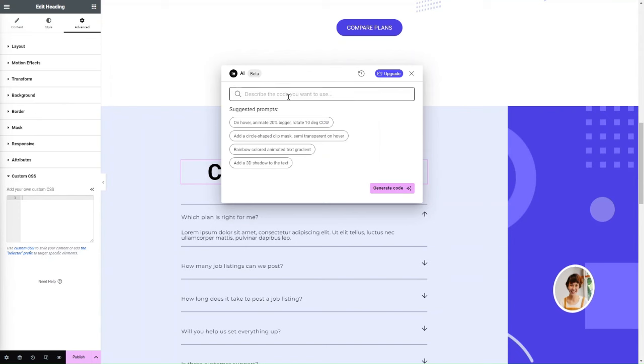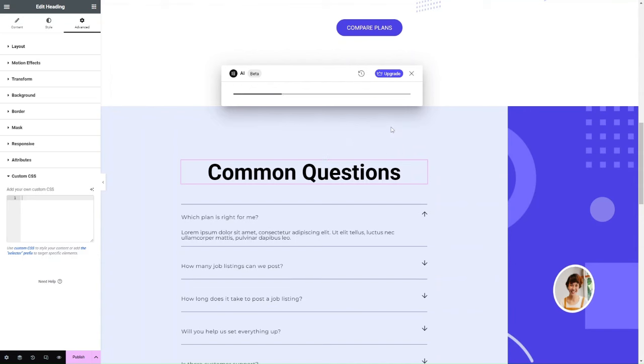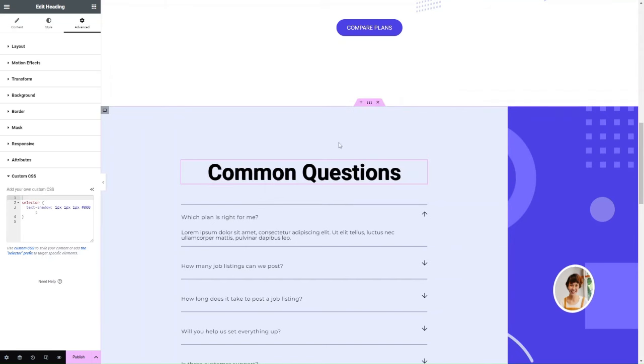So in this one, for example, we want the AI to add a 3D shadow to the text. 3D shadow to text. And let's click generate code. Okay, so it's given us the code here, and we want to click on insert to insert that. And you can see we've got the shadow added here.